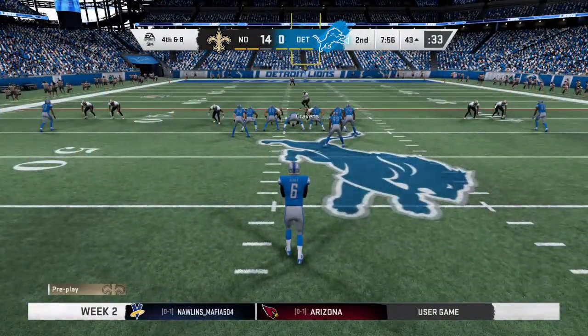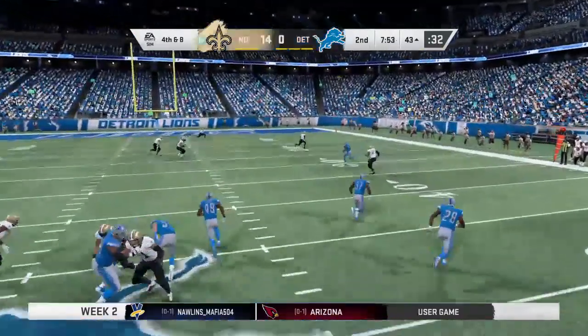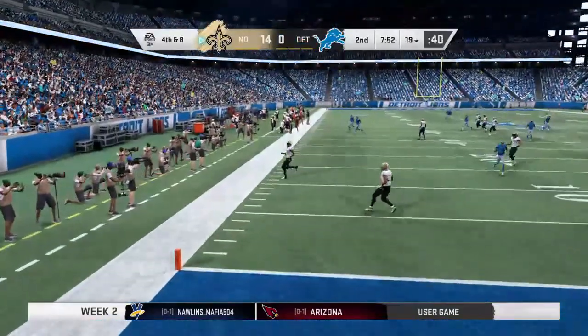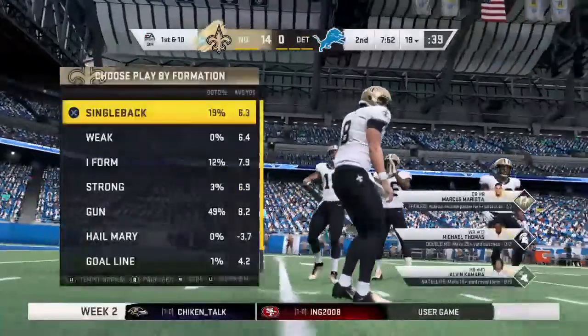And those empty possessions are certainly starting to pile up. So the adjustments that teams talk about all the time have to be taking place. They've got to analyze what's breaking down and figure a way to fix it.